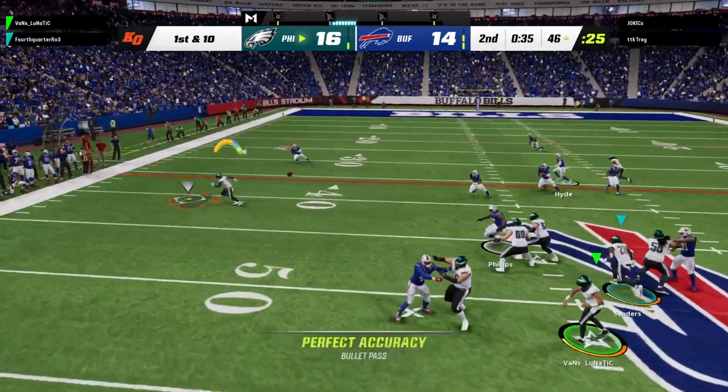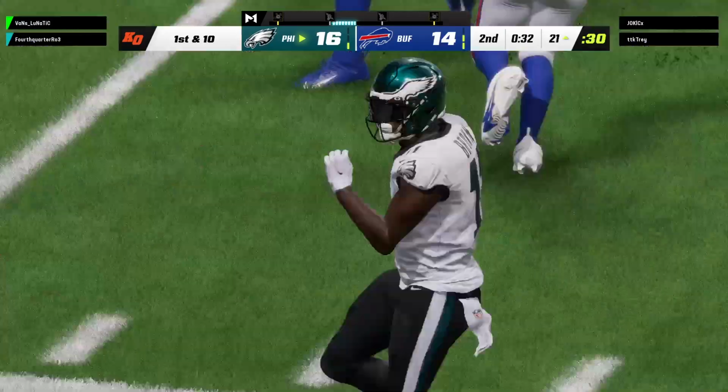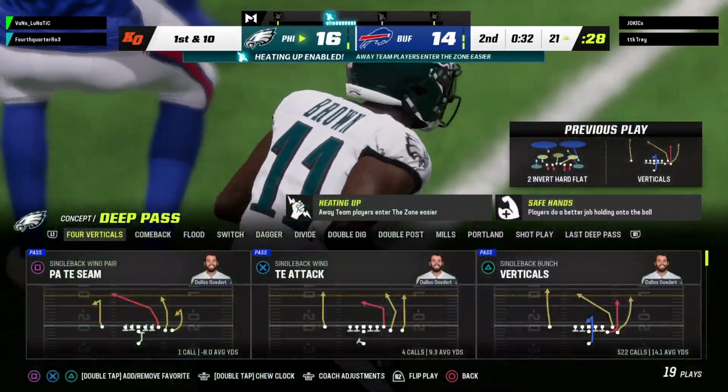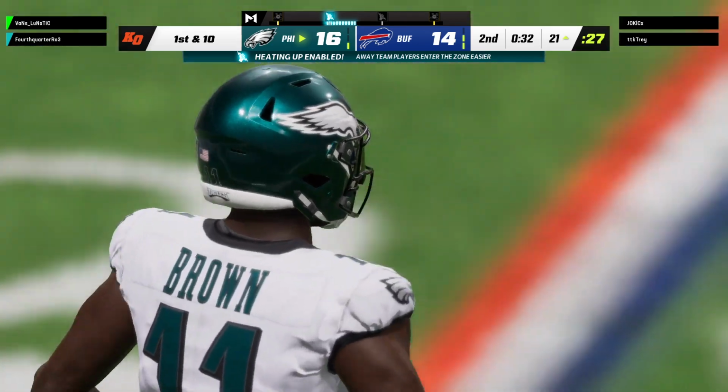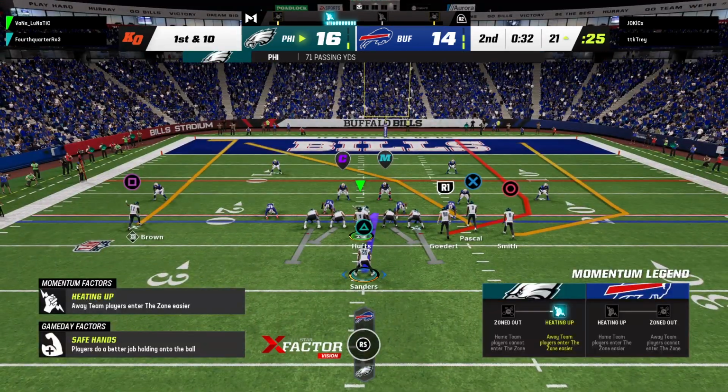Hurts sets up to throw it. He'll get this one complete. That's A.J. Brown. He's got room at the 30. He's going to go out of bounds, but he takes this one down just shy of the 20. 25 yards there on the catch and run.